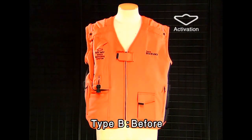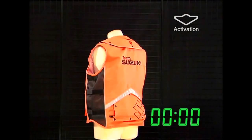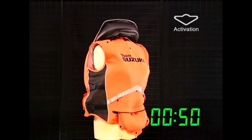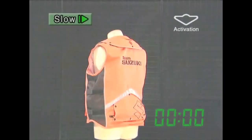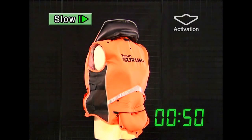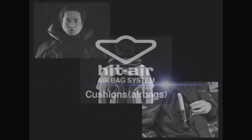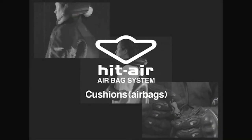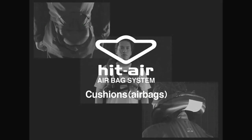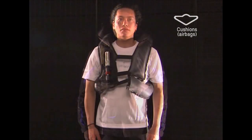Type B jackets or neck exposure cushion jackets are also available. Activation starts instantly and the airbags also swell completely in 0.5 seconds. The upper body is effectively protected. The jacket buffers the shock on riders who are thrown off motorcycles.